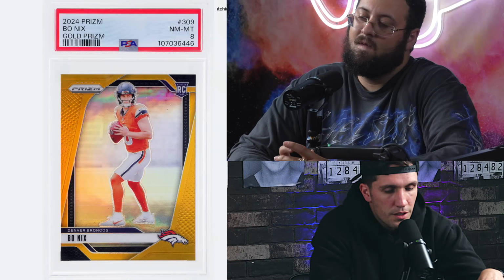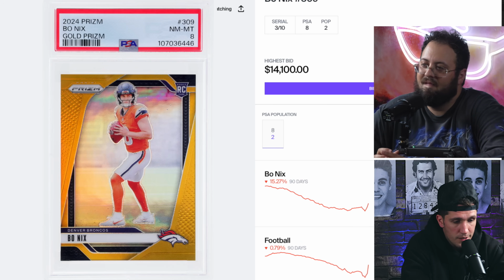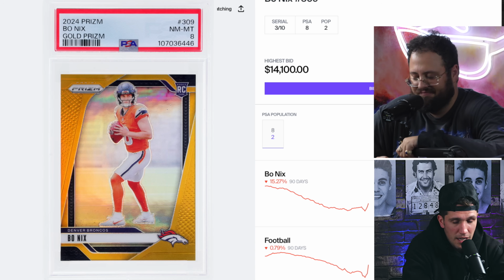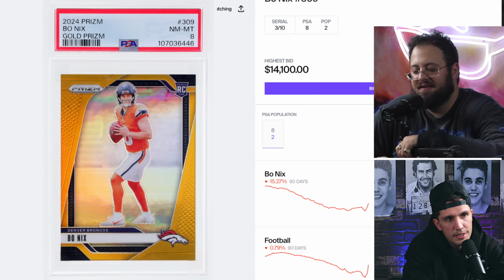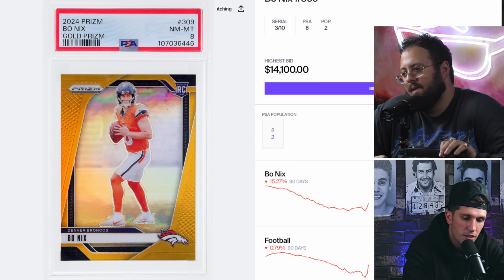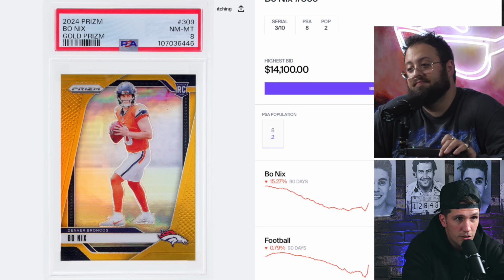And then the next card you're looking at is pretty cool too. I'm a sucker for a gold prism. Bo Nix gold prism. This is a Pop 2 PSA 8, and I think this goes back to a question we asked last week, which is if you do have a PSA 8, are you cracking it or leaving it in the slab? I think with a gold prism, you can leave it in a PSA 8 slab for sure. But this is really interesting because there is no PSA 9 or PSA 10 graded. So this is still the highest grade Bo Nix as of right now.